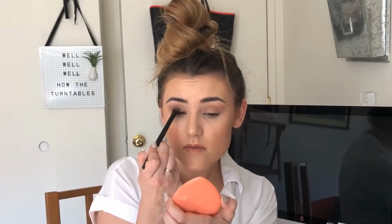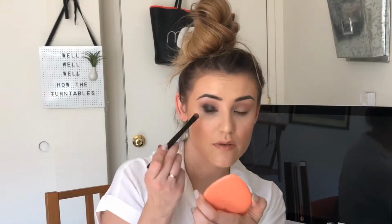This brush might actually be a little bit too big. I think I'm going to have some trouble controlling it right in my crease. I don't want to take it much higher since it's so much darker. So I think what I'll actually do is grab, let's see here, my e.l.f. eyeshadow brush. This one is a little bit flatter, and instead of one that's so round, I just want to pat it into the shape that I want. And I'm gonna work this into a V on the outer corner.